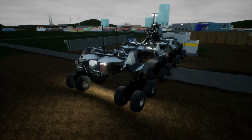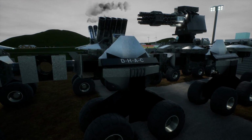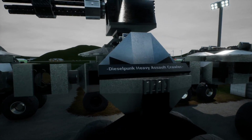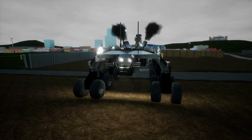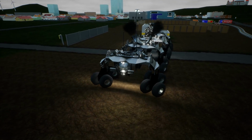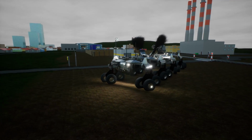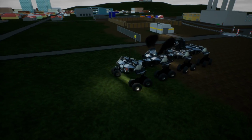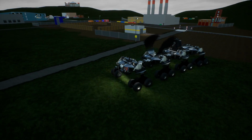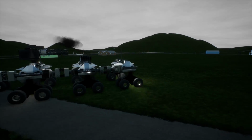Alright, so we are here with our next creation, and oh boy is it a unique one. This is the DHAC. That stands for Dieselpunk Heavy Assault Crawler. I like this. Hold on, let's take off. Is it freaking out for you, or does it look good? No, it looks fine on my screen. Yeah, wow, this actually works pretty good. I believe the experimental branch has finally fixed some of the issues, such as desyncing trailers and whatnot.